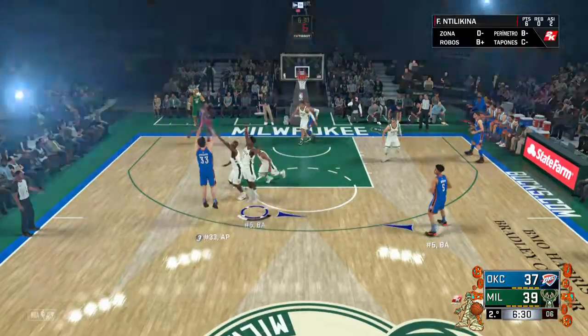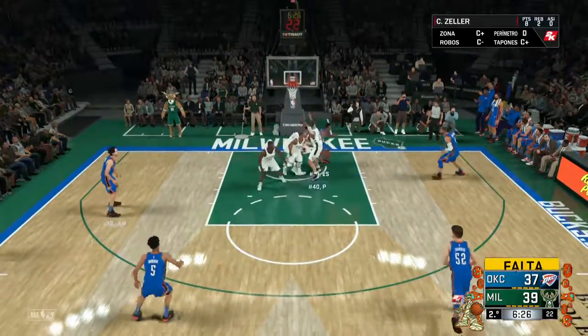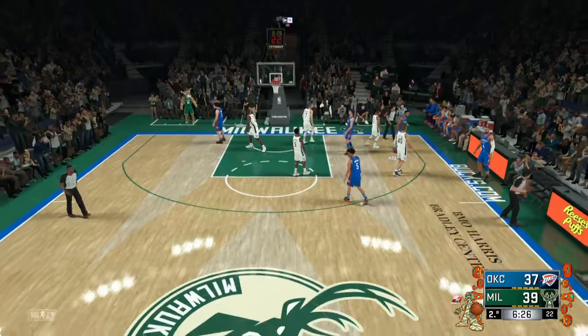Anderson with the screen for Murray. They get it back, and there's the foul. It's on Sam Decker. That's his first foul. Timeout called, the Bucks.